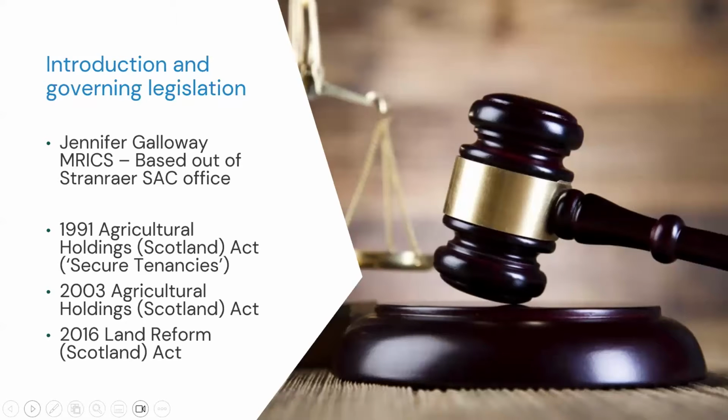So to move on from that, all tenancies in Scotland are governed by three laws or legislation acts. The first one is the 1991 Agricultural Holdings Act, which you might also hear referred to as secure tenancies. Unfortunately, these are no longer offered to new tenants, but there are many of these still in existence, and these are the ones that tenants can succeed with. So they can be multi-generational, and there is no end limit with them until such time that a tenant wants to come out of a tenancy.